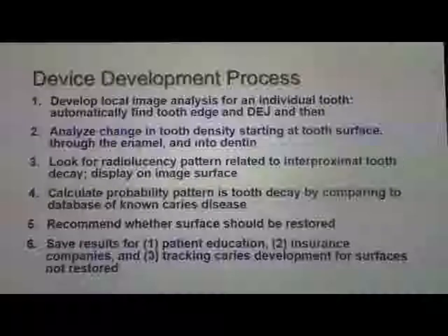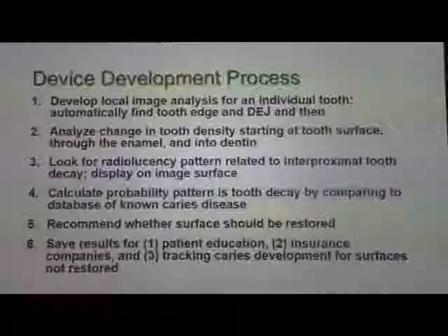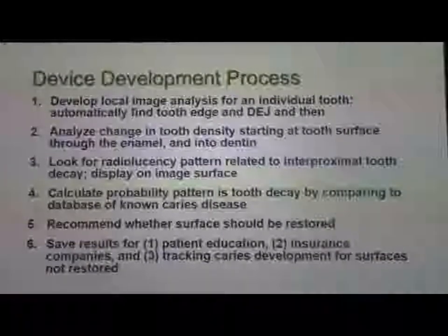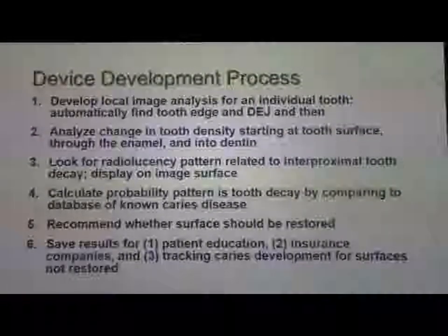We will look for the change in tooth density in that region due to the demineralization of the tooth from the decay. And we look for a specific pattern that I will show you. This is really a pattern recognition program. And we calculate the probability that decay is present by comparing to a database of known caries disease, which we developed as a part of this project, and I'll show you that.